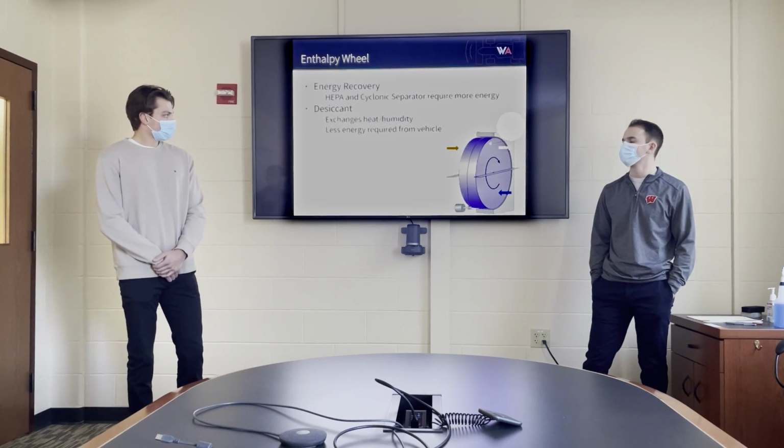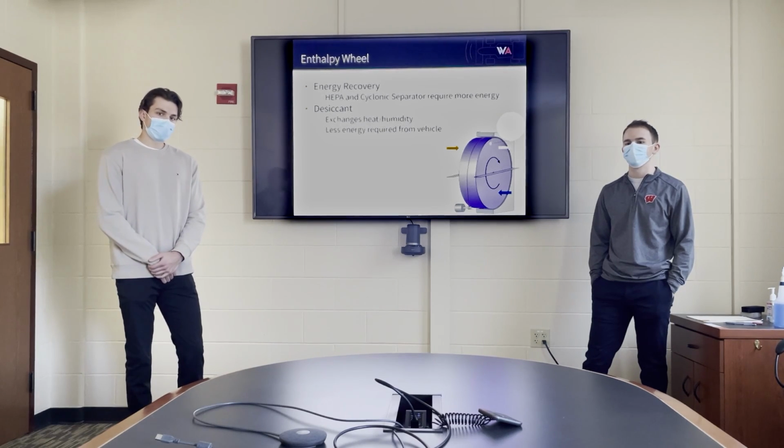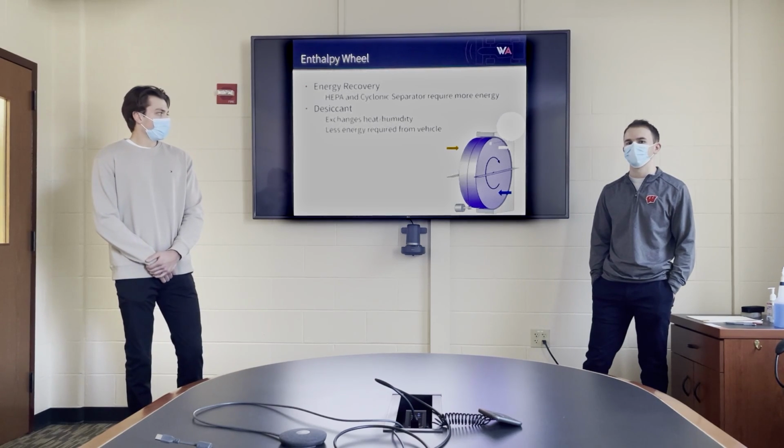An enthalpy wheel contains a desiccant material that exchanges heat and humidity between the outgoing HVAC air and the incoming HVAC air. So this exchange makes it so the car has to heat the air less, which then requires less energy.